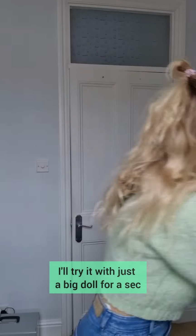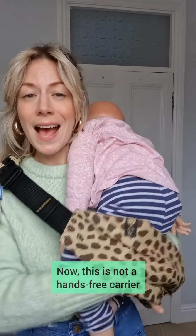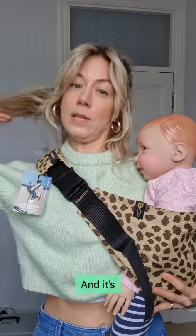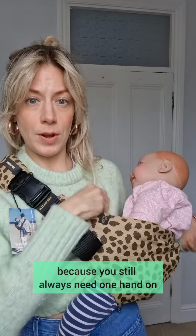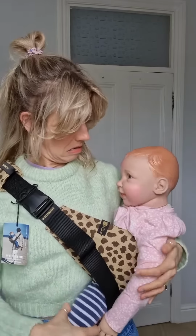I'll try it with just a big doll for a sec to give you an idea. Now, this is not a hands-free carrier. This is a hand-free carrying aid. It's not going to be a hands-free carrying option because you still always need one hand on your child at all times. Actually, feels pretty good.